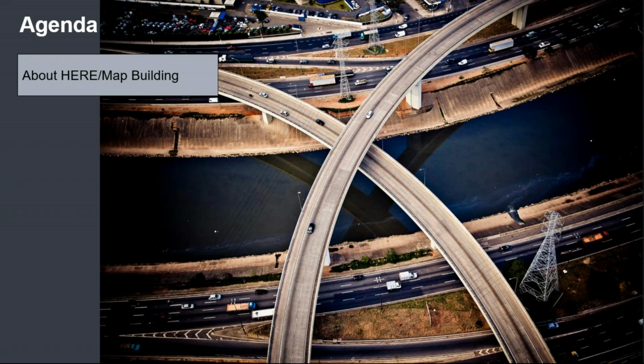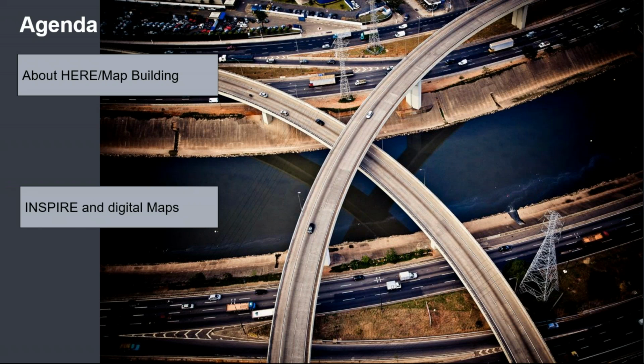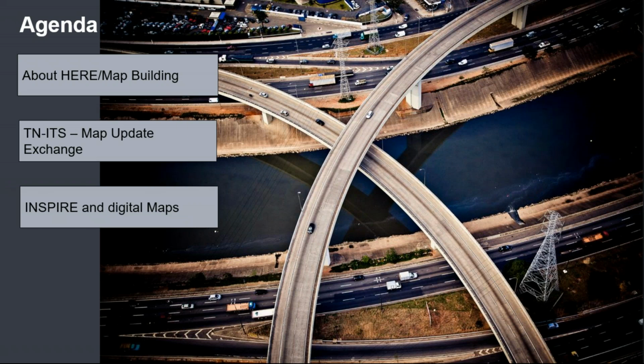Here and our map building processes, how we are building the digital map today and what our sources are, and so on. Second, I would like to talk a little bit about a project we have on the European level, which is TNITS. It's an abbreviation for Transport Network for Intelligent Transportation Systems. And this is all about map update exchange between road authorities and map makers.